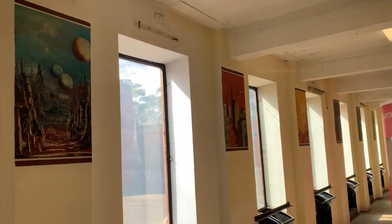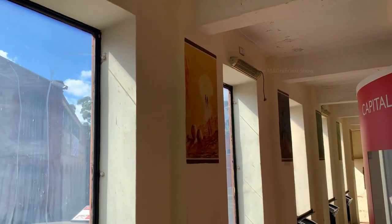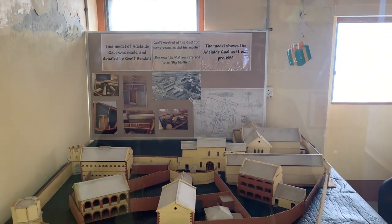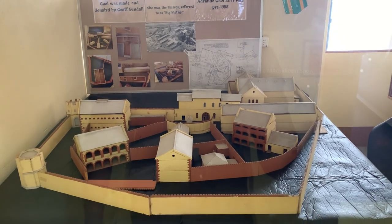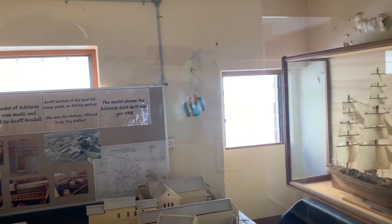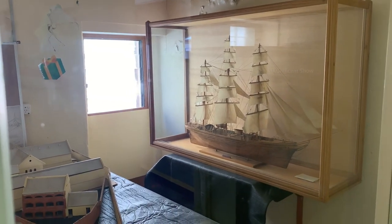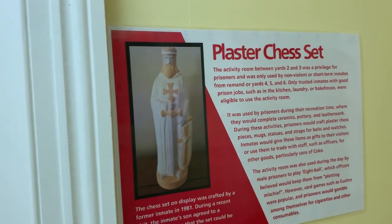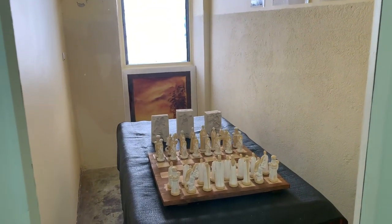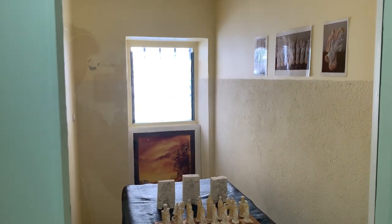Here you can see each column is having a painting on the top. In this room, there is a 3D model of this jail displayed. You guys can get a rough idea of how this jail looks like. There is also a ship structure displayed in this room on the other side. Here you guys can see a chess chamber. It is said that the prisoners who behaved nicely during their days were allowed to play chess and other games in this room under supervision.